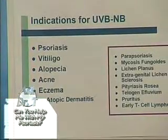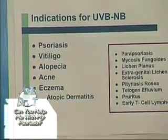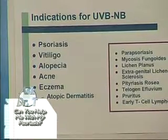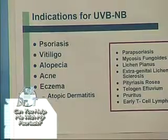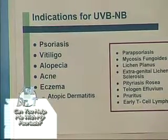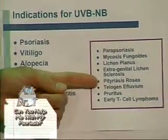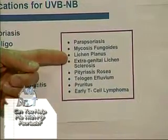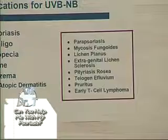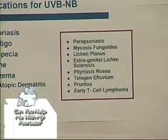There are other things that can also be treated with this type of therapy, and if you go to our website, that information will be there, or you can email us as well. Other examples would be pityriasis rosea, not as common as some of these other things, parapsoriasis, and lichen planus. These are other things that are also treatable with this type of therapy.